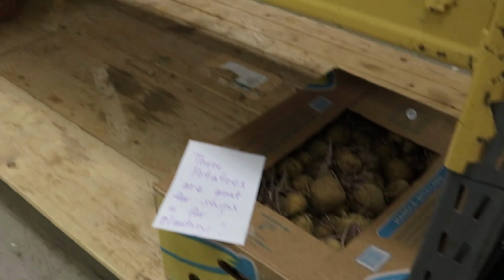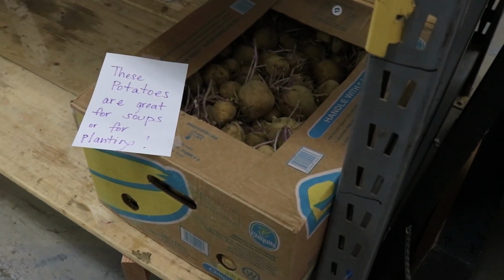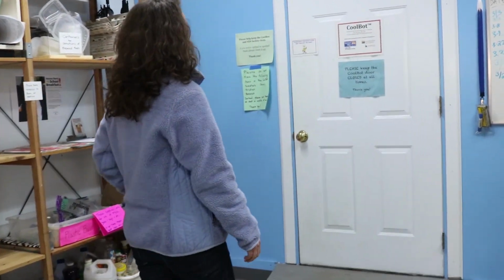We have some potatoes there that came from the Cornell potato growers. That's the very last box of about 800 pounds maybe of potatoes that we got this year.